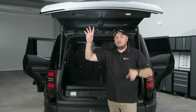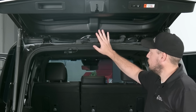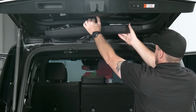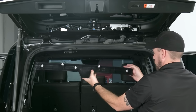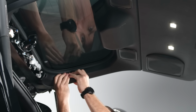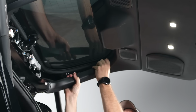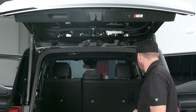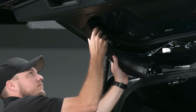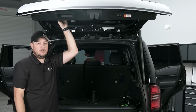So first thing we need to do is actually remove some ancillary trim before we can actually start on the hatch piece itself. First piece of trim that we're going to remove is actually all the way up here at the top of the hatch. So you can basically just reach in, grab it with your fingers, and we're going to release all the pins there. And then we're going to remove the corner pieces here in the same fashion. Again, just removing all of the pins. All right, with that out of the way, we now have the top of the hatch cover loosened up.